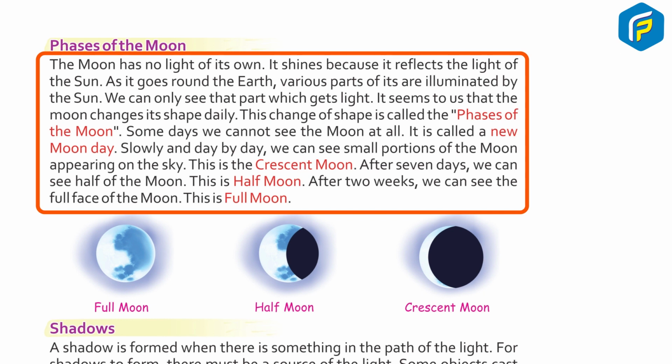Some days we cannot see the moon at all. It is called a new moon day. Slowly, day by day, we can see small portions of the moon appearing in the sky. This is the crescent moon. After 7 days we can see half of the moon. This is half moon. After 2 weeks we can see the full face of the moon. This is full moon.